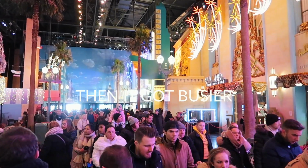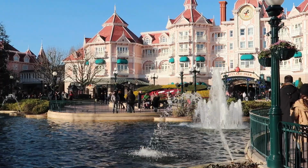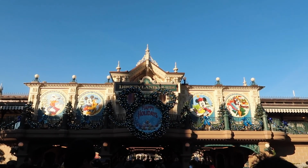It's so busy now. And now we've done most of the stuff we wanted to do at Walt Disney Studios. Now we're going to head over to the main Disneyland Park. Yeah, we're going to watch the Christmas parade soon. It's in like 25 minutes, so we'll get over and get some good seats for that.